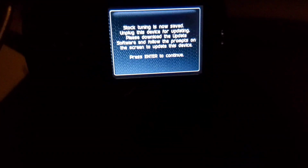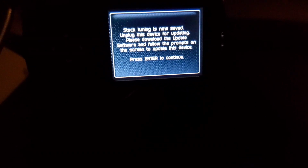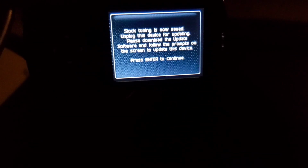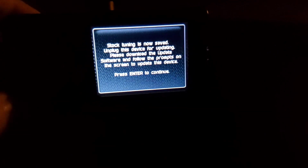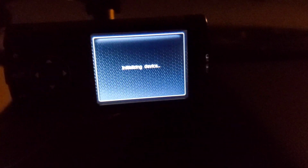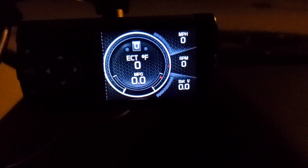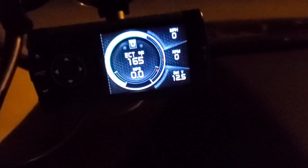Okay. Stock tuning is now saved. Unplug this device for updating. Please download the update software and follow the prompts on the screen to update the device. All right, cool. Press enter to continue. Now I press enter to continue, initializing the device, and all this thing turns into is a gauge. That's all it does, legit.